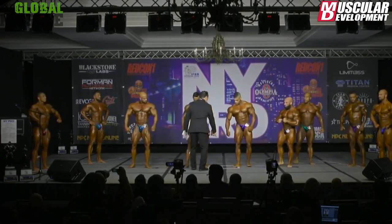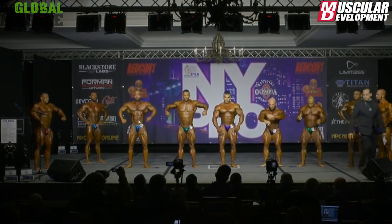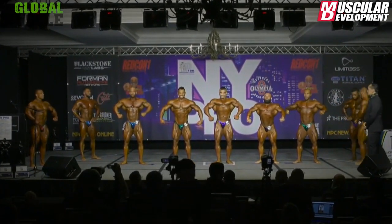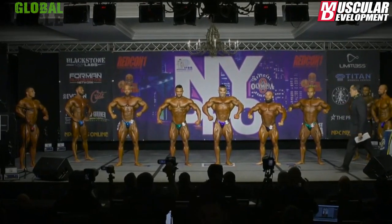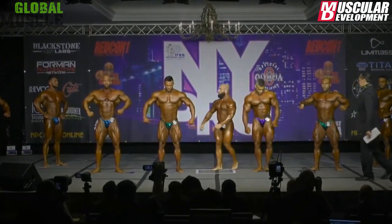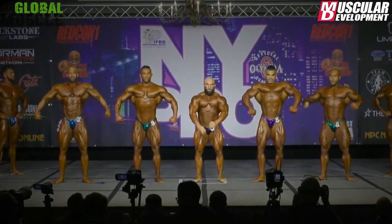Let's have a look. So what's this guy's name here on the far left? I'm trying to work out his name. Is it no, it's not Sahara. 23 and 21, switch please. Samir. Is it Pete? No. Devon? I don't know. Let's just assess their physiques.